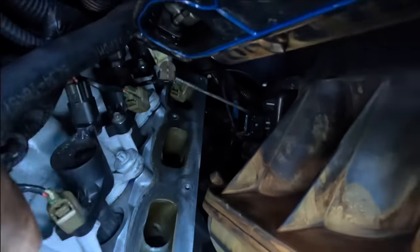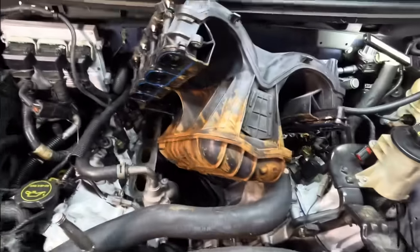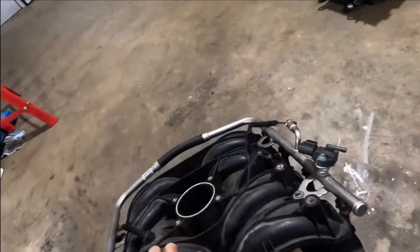Okay. I think now, are we disconnected? Perhaps. I just found something broken. I'll show you in a second. I saw it with my little eye. All right, there's our intake manifold. We'll come back to you later.